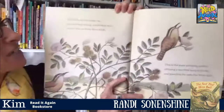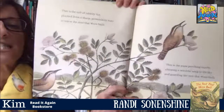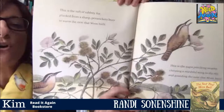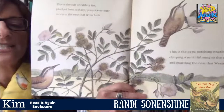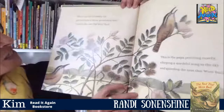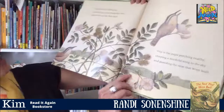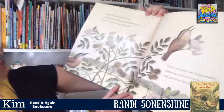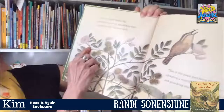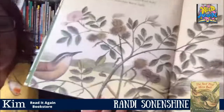This is the tuft of rabbity fur, plucked from a sharp persnickety burr to warm the nest that Wren built. And there's the bunny in the distance. And you can see there's a katydid. And where is the ant? Where's the ant on this page? I know he's there somewhere. There's another bug right there. Oh, there's the ant right down there.